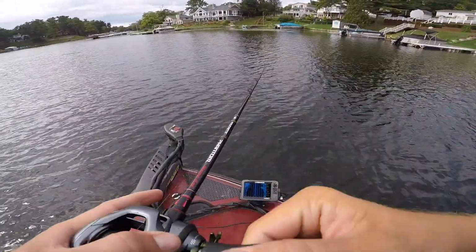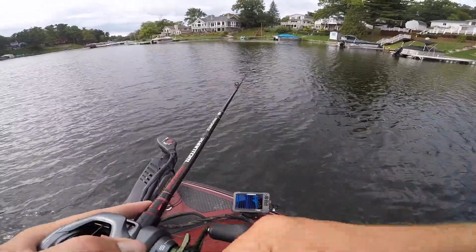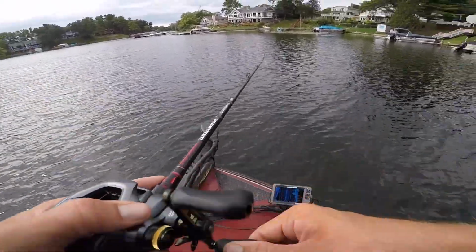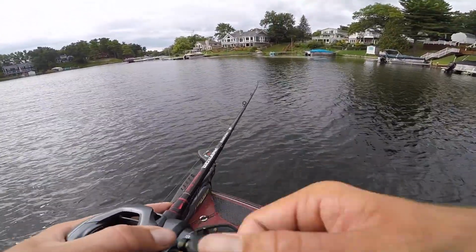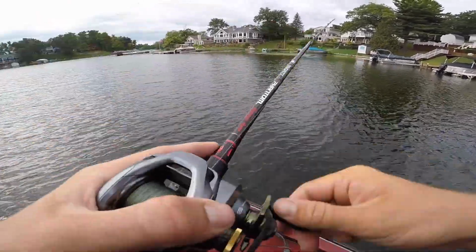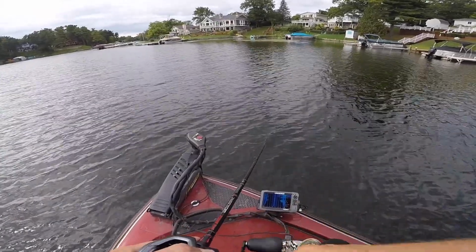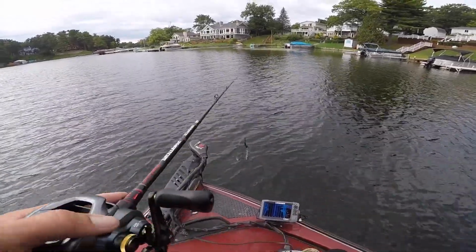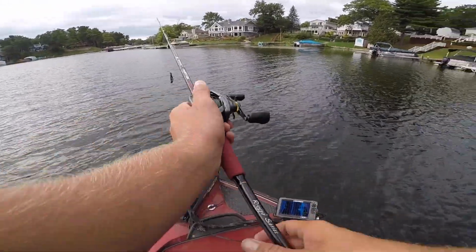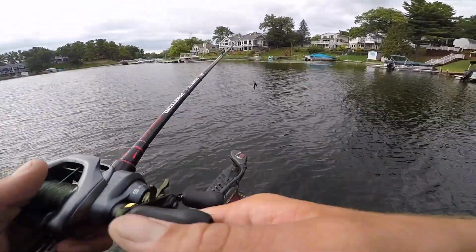It's a nice day out here today. It's around 65, 70 degrees, a little cloudy. So I'm thinking that we're gonna get on some big fish today. Hopefully a big largemouth bass, at least a 3.5, 4 pounder. It can happen today. A lot of big fish hit in the fall weather, so we'll see what happens. I'm gonna be using this black and blue chatterbait and a jerkbait and also a spinnerbait, so we'll see what happens.